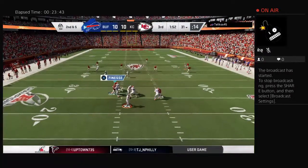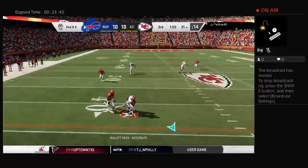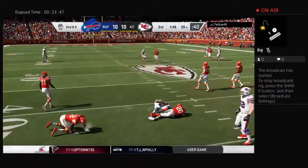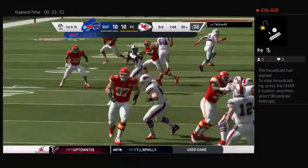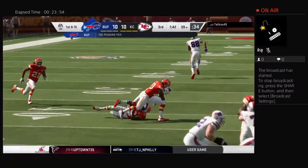Looking to throw on 2nd down. Gruber gets this into the hands of Taylor, and he'll get it out near the 40 to the 39. That one a first down pickup of 8.